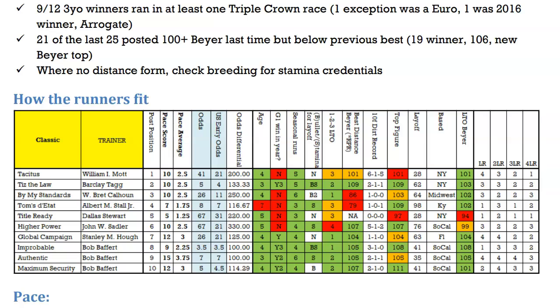This could be quite fast early, and as is always the case with the Classic, a 10 furlong race on the dirt, there are plenty who won't see the trip out. I think Authentic is probably going to be one of those, just because I don't think he's going to get a freebie on the front early.